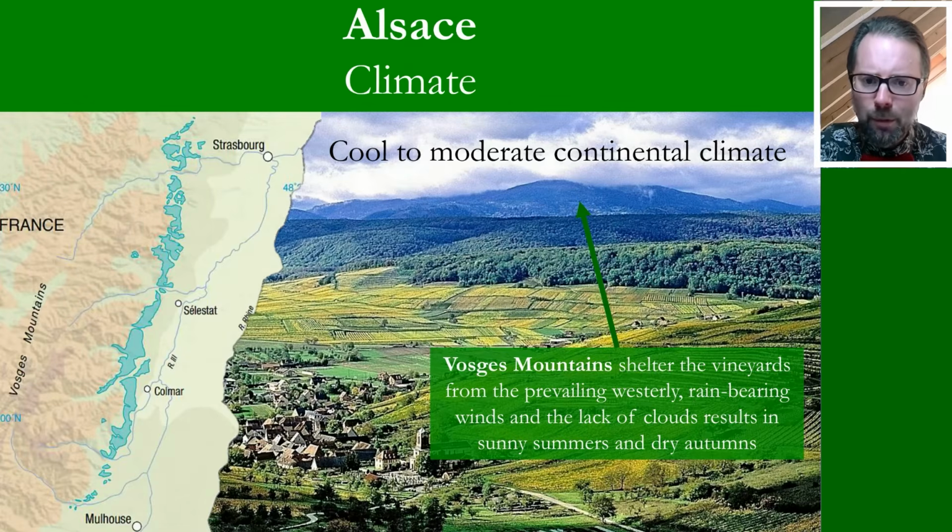So there's a nice map on the left-hand side of where Alsace sits in terms of the topography. So you'll clearly see the Vosges Mountains, that kind of brown shade on the slide to the left. The blue area is the vineyards going down from near Strasbourg, through Colmar towards Mulhouse. And then the bit where it cuts off there is the Rhine River.